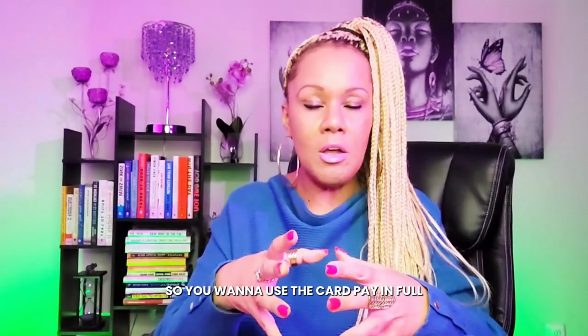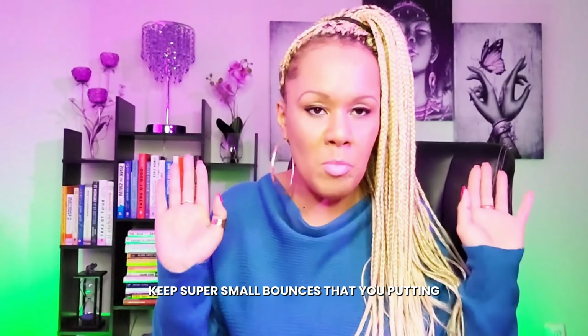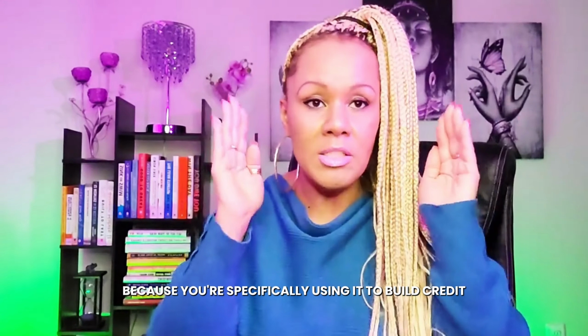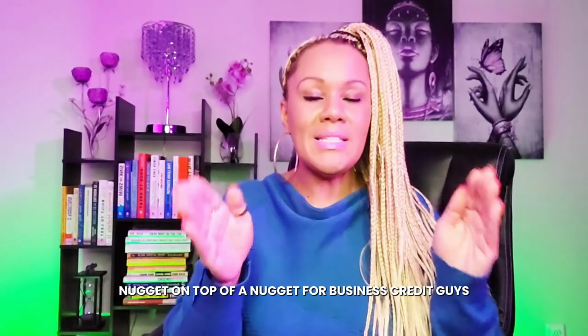So you want to use the card, pay in full. Use the card, pay in full. Keep super small balances. Maybe you're putting a gym membership. Maybe you're putting a small cell phone bill, $25, $50, $100 a month, because you're specifically using it to build credit. And nugget right here, nugget on top of a nugget, for business credit, guys.